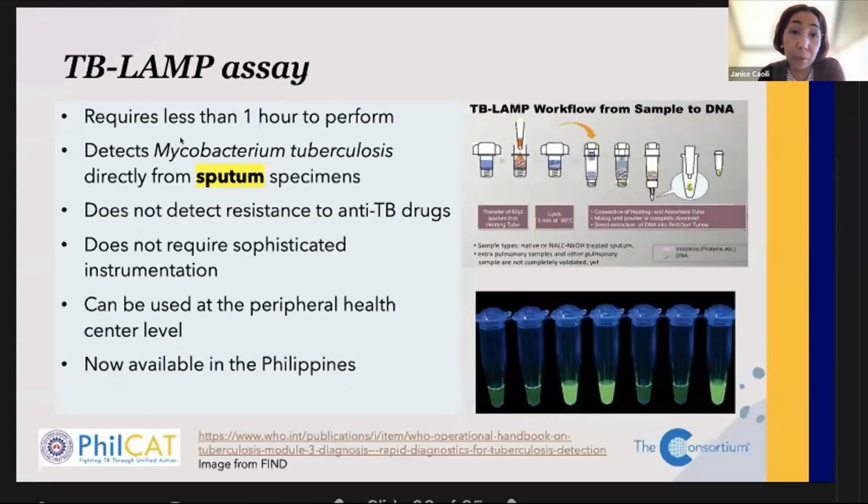Yan yung isa pang pagkakaiba nila with Xpert, no? For Xpert, we can actually use other extrapulmonary specimens. But for TB LAMP, for now, ang recommendation, ang gamit pa lang niya for sputum specimens. And it cannot detect resistance to anti-TB drugs. Unlike Xpert, which can detect resistance to rifampicin. Kaya lang, ang advantage nito over the Xpert platform, ang TB LAMP, it does not require sophisticated instrumentation. It can be used at the peripheral health center level kasi manual yung reading, yung pagbasa kung positive or negative yung test. And it's also now available in the Philippines.